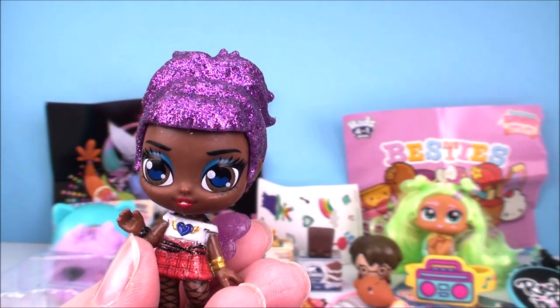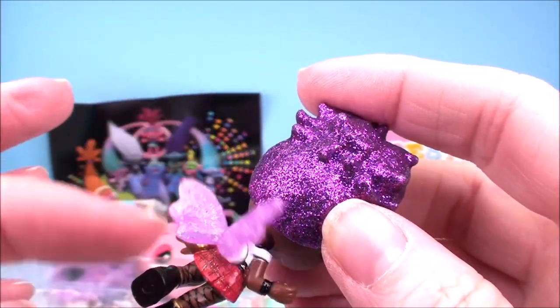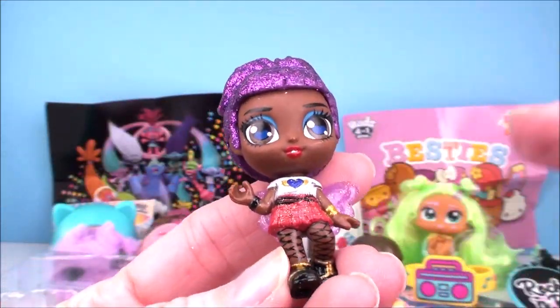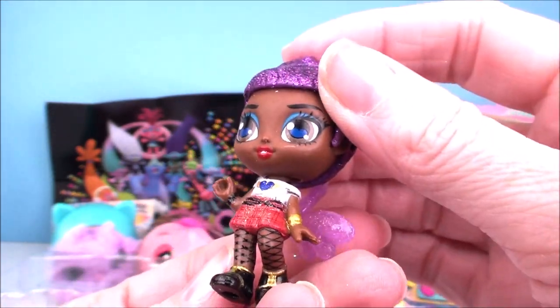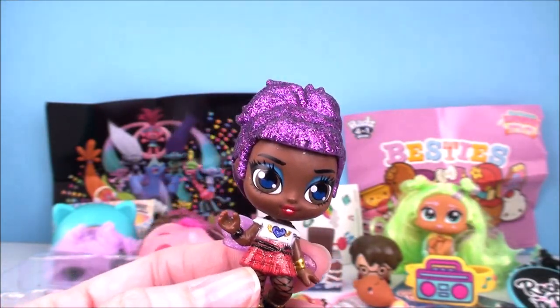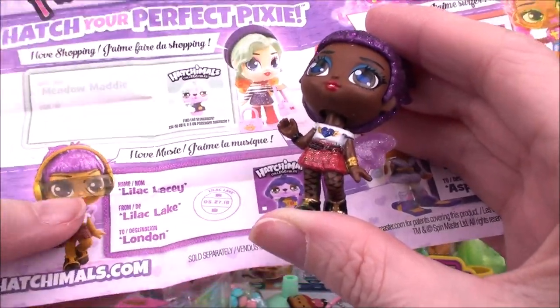Let me get some better light on her because she is gorgeous. Look at that purple. Glittery wings, of course. Look how cute those are. Absolutely adorable. I love her outfit. Very cute in the red plaid skirt. She's got the little blue heart on her white t-shirt. Some fabulous jewelry. So which one did we get? I gotta check. Let's look at our collector's checklist. Okay, so it looks like we got Lilac Lacey today.